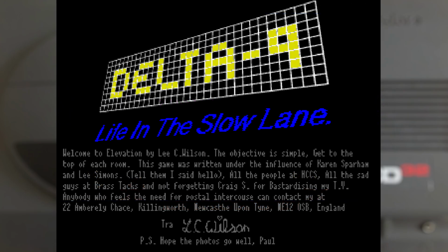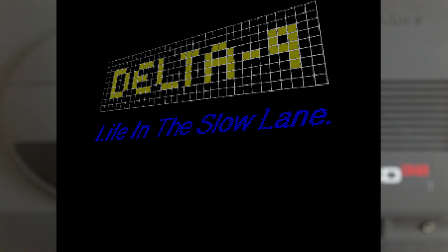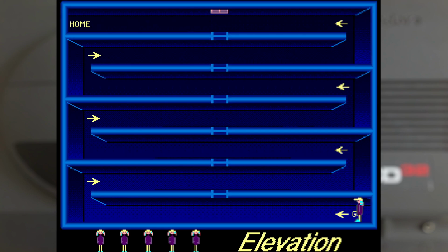And we're moving on up to Elevation, a fast game from developers in the slow lane. This is one of those crazy little PD games that you just love to come across. The goal is just to get past all the elevators to make it to the top left of the screen.